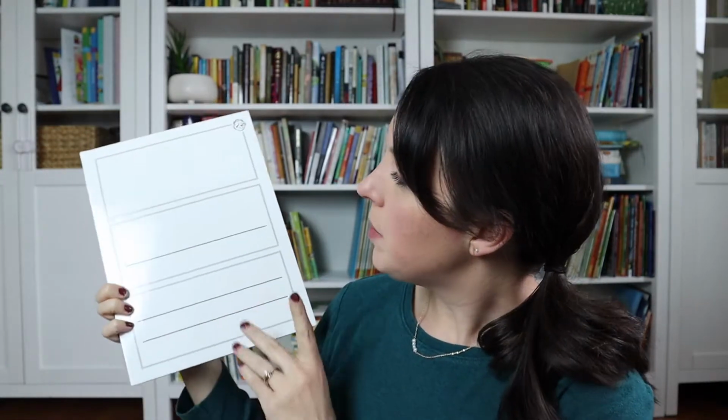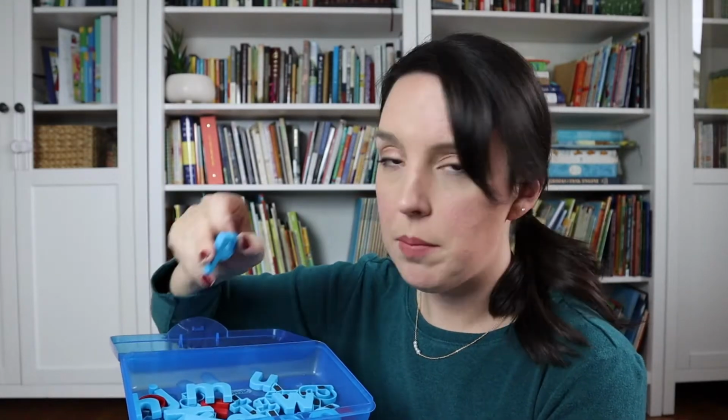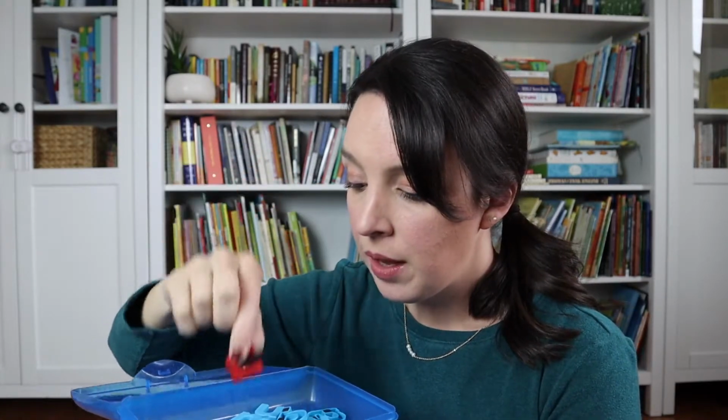You will also receive this, I have it upside down, this magnetic letter board. It's a dry erase and magnet board. It's blank on one side and then has lines on the other. And it comes along with an alphabet set of magnet letters. Now, this blue box does not come with it. This is just a Dollar Tree pencil box that I got for $1. But I store all of our letters in this. It comes with all of these magnetic letters. The consonants are blue and the vowels and the Y are red.